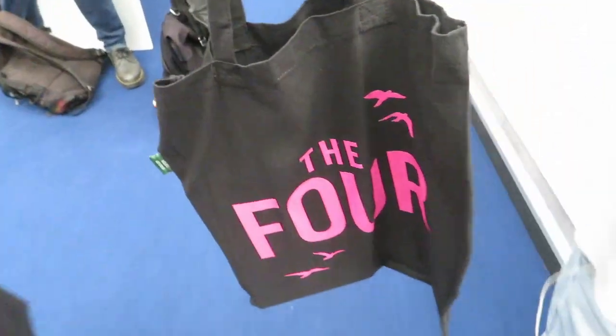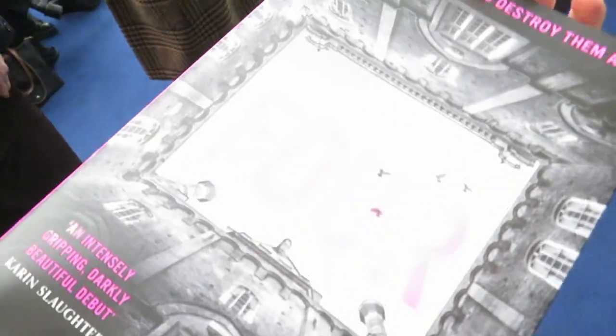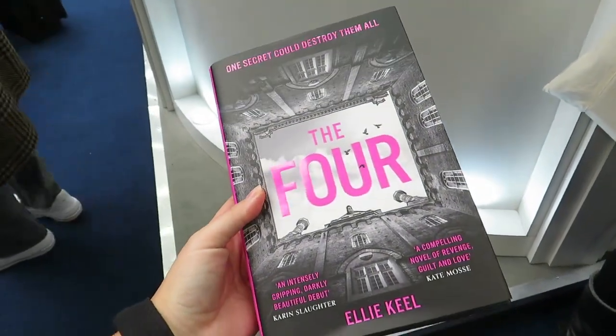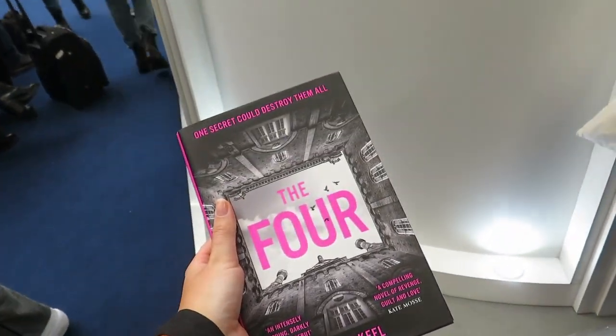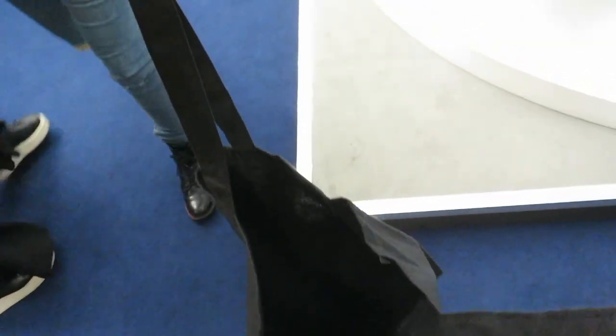Some free stuff. That's nice. Let's see what it is. She said it is a dark academia thriller called The Four by Ellie Keel. Very nice. And they also gave me a little tote bag.